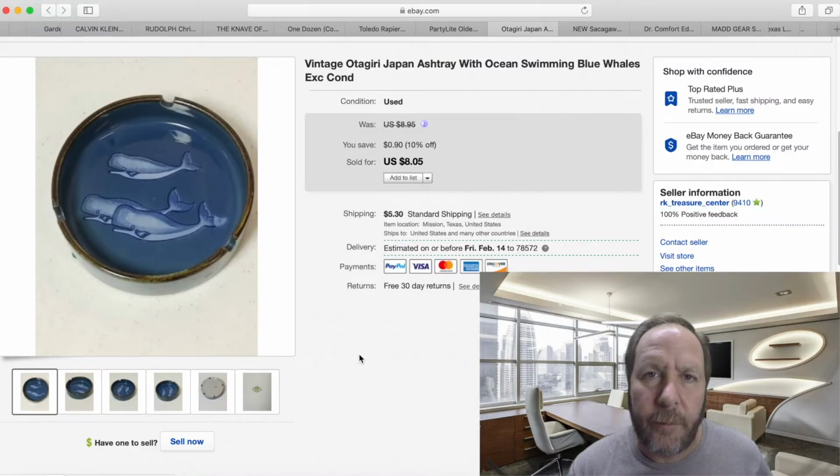So it's from a thrift store. I paid $1.99, and I think it was on a half price sale that day. So I bucked into this. And I had it listed on my 10% discount sale on that weekend. So it sold for $8.05. Original price at $8.95. It sold for $8.05 with $5.30 shipping on it.